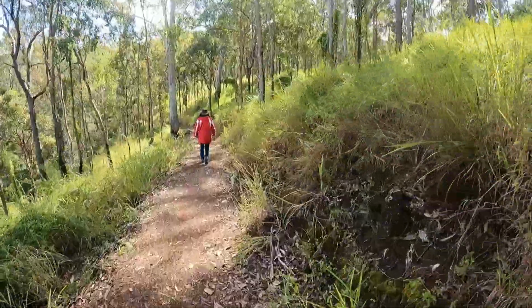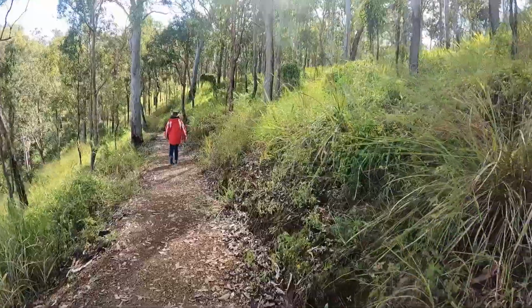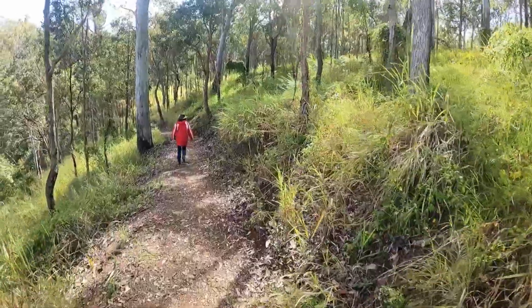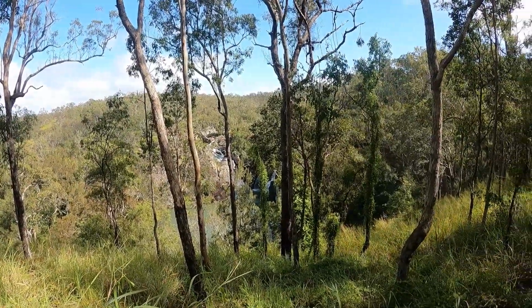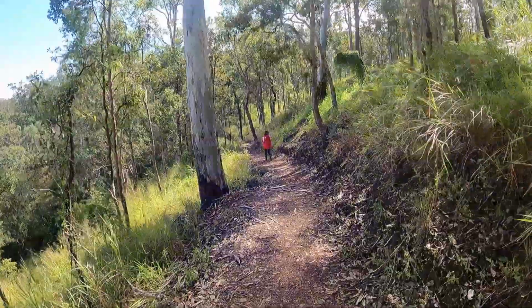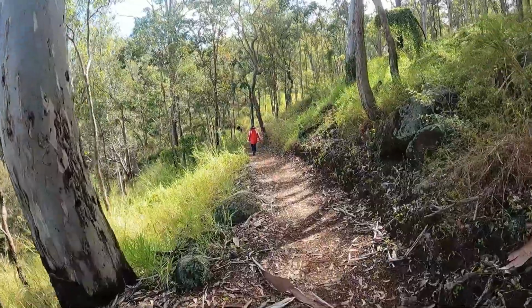But around Ravenshoe itself, there must be a dozen falls within about a 30 kilometre radius. So if you're interested in a little bit of bushwalking and seeing some spectacular rock formations, it's certainly worth the walk. Anyway, we'll take a walk down, and we'll give you a better shot of the falls, I hope, once we get down there.